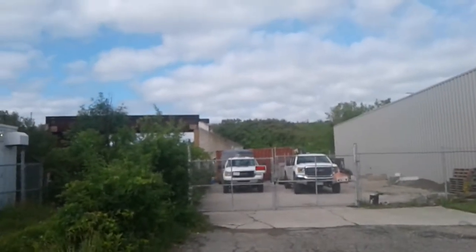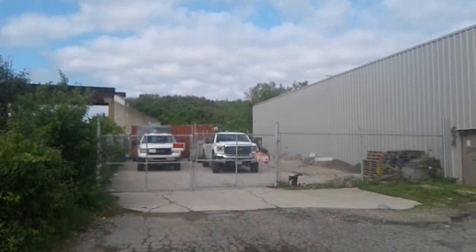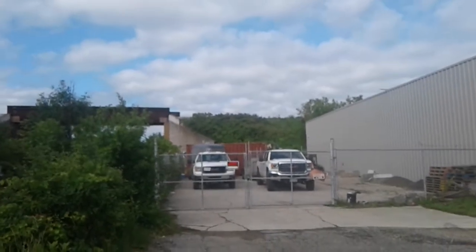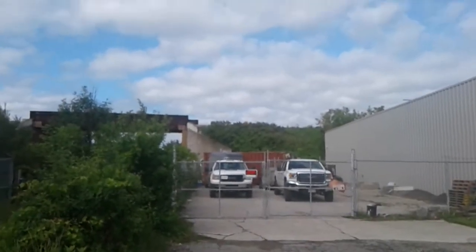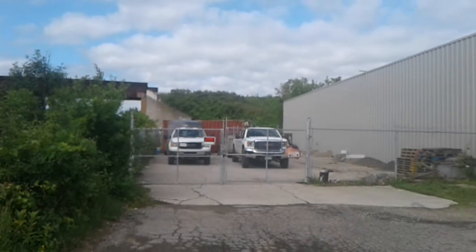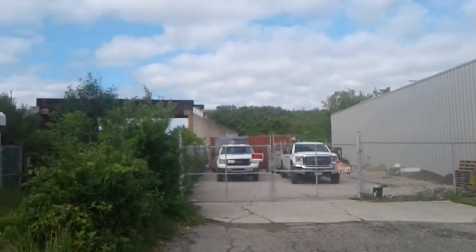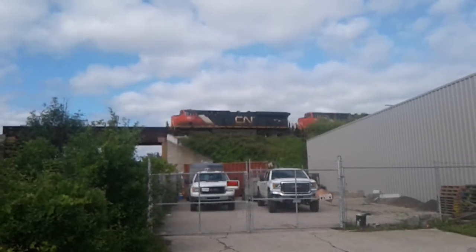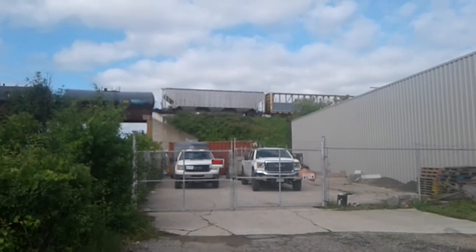Okay, I got another westbound CN train coming down the line. Which train is this gonna be? Let's find out. This is my fifth train this morning, eh? And this is the second CN train I got this morning, and I actually got three CP trains. Here he comes, let's see what units he's got. 2914, 2817, it's two units.